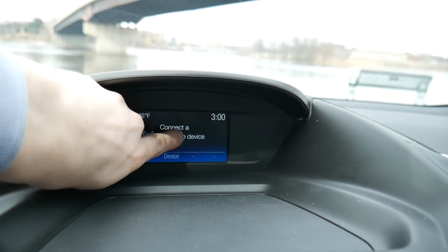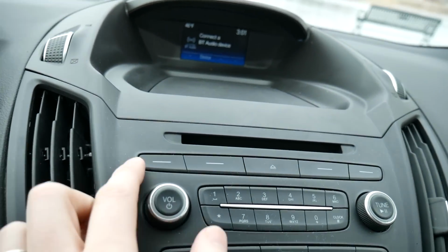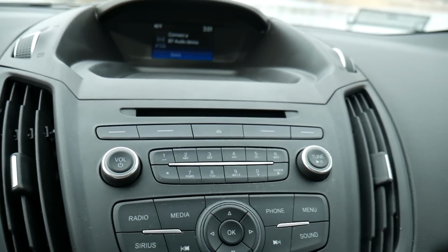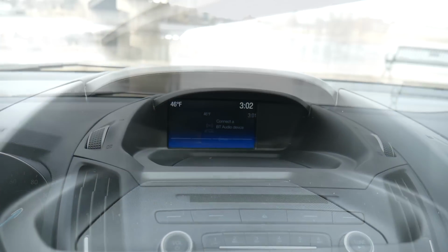Now this is not a touch screen. You interact with it with the controls right here on the dash. So buttons up here to choose which menu you want to jump to, and then a directional guide right here to adjust everything else. Not a whole lot of information on this screen, just your basics.